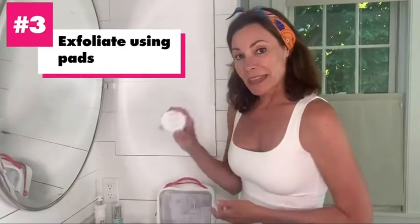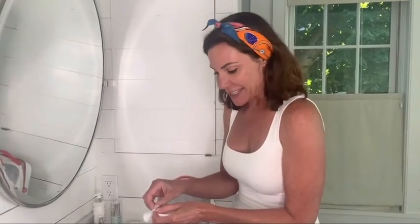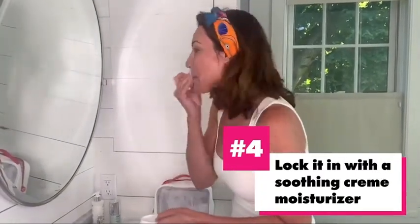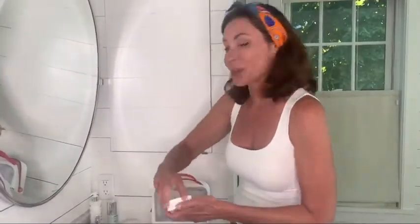Next, this is for the evening. This is the Glow to Glow pads that take off any excess dead skin cells that I use at night. And then lastly, I'm going to use my Soothing Cream, which goes day and night. It's called Souffle Cream because it looks like a souffle. It's really light and it penetrates the skin really well.